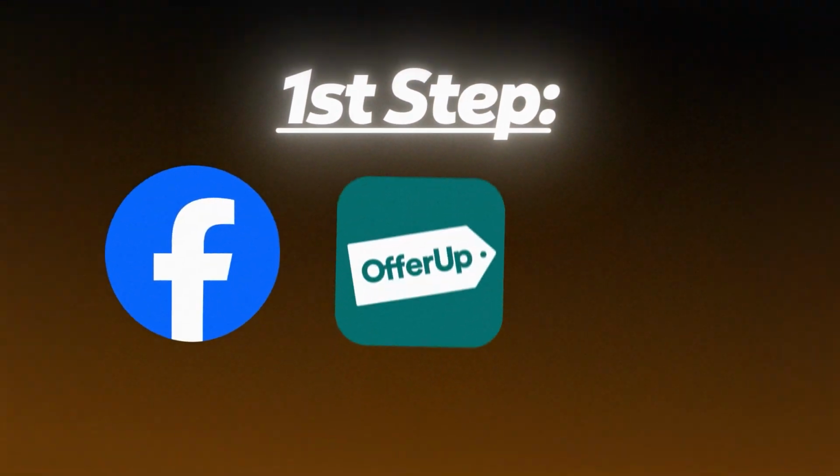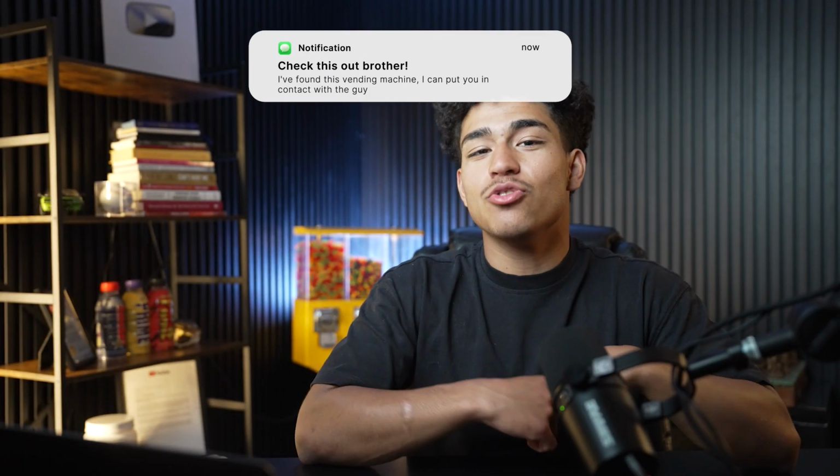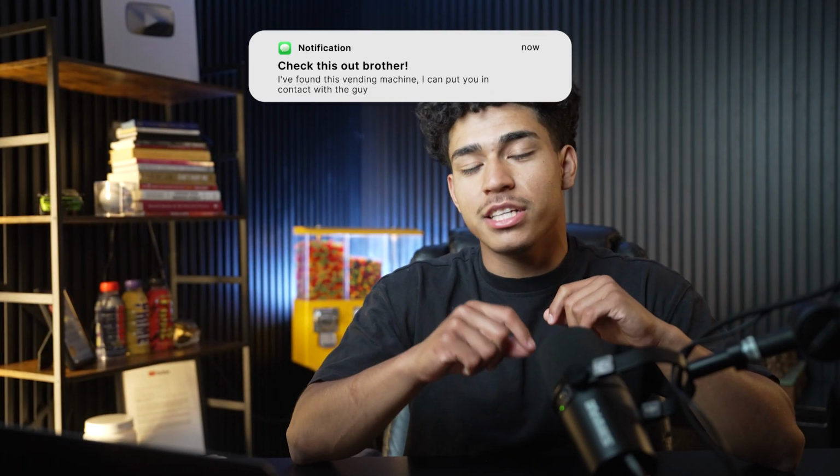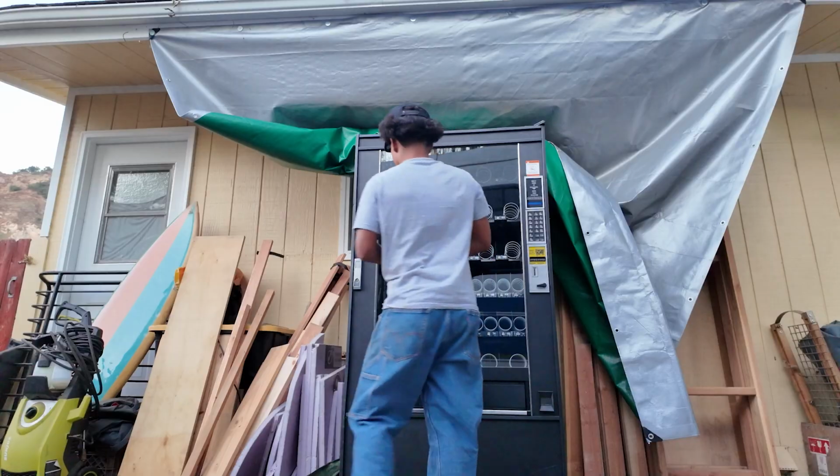So my first step was literally searching for it on Facebook Marketplace, OfferUp, Craigslist, all the above. A buddy actually sent me one because he knew I was looking for it. He's like, yo bro, it's a good deal. And I was like, yeah bro, you're right. So I texted the lady. I literally went to go check it out. It looked good. I negotiated her down and I set a day to pick it up.